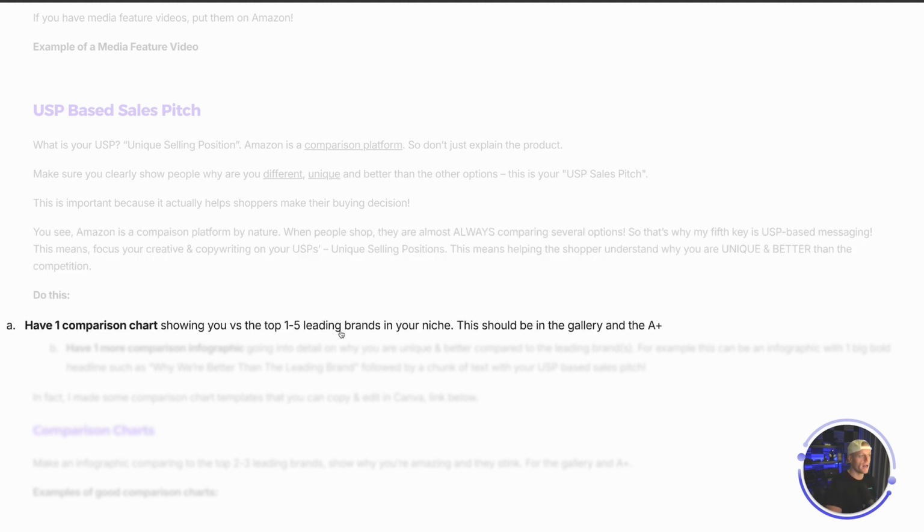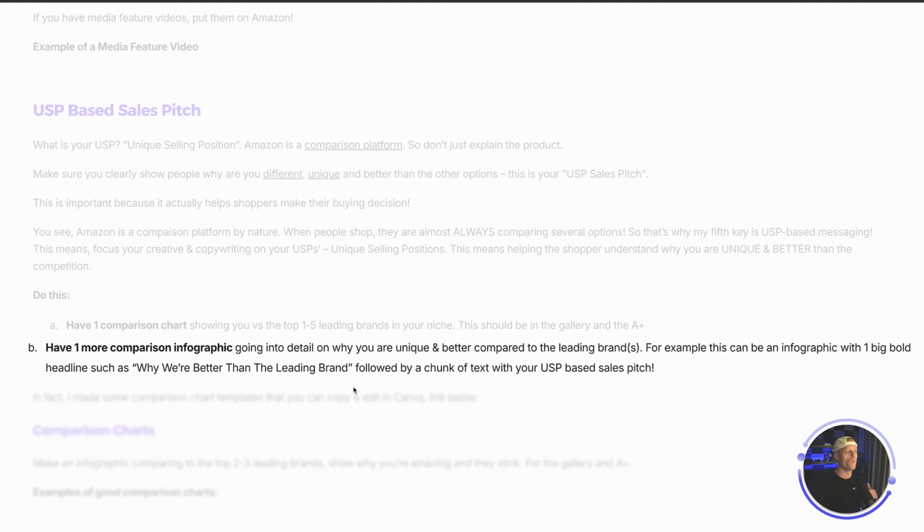So do this. Have one comparison chart showing you versus the top 1 to 5 leading brands in your niche. This should be in the gallery images and in the A+. And have one more comparison infographic right underneath that, explaining in more detail why you are unique and better compared to the leading brands. So for example, this can be an infographic with a big bold headline, why we're better than the leading brand. Want to know why? Read below. And then a big chunk paragraph explaining why they're better.